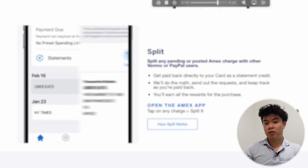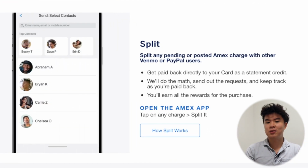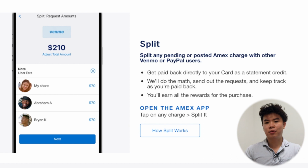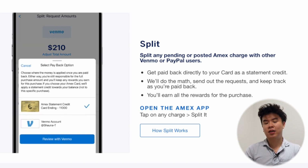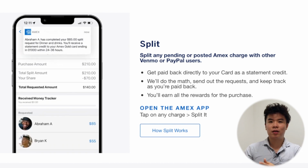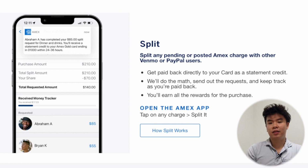You can also use the split feature for any pending or posted Amex charge with other Venmo or PayPal users. And this allows you to get paid directly to your card as a statement credit. Amex will pretty much do all the math and send out the requests and keep track as you're paid back, but allows you to split kind of any transaction on your card with friends or family or whoever, and you'll earn all the rewards. And again, not really for me. I do it kind of old school. I use a spreadsheet to keep track of all the taxes and who ordered what item. Try it out. It's available for you, and yeah, it's another benefit.